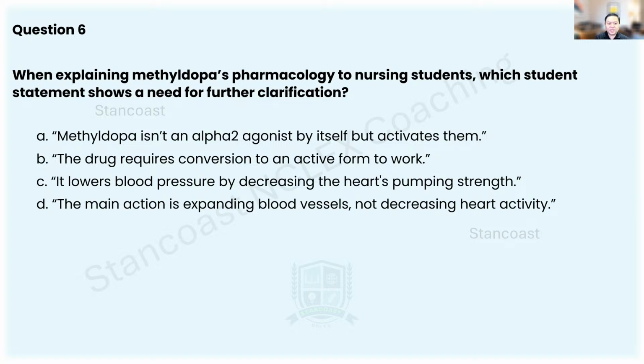The question is asking you to pick the statement that shows a need for further clarification, a statement that signifies misunderstanding about methyldopa. So if you had answered letter A this time, guys, methyldopa isn't an alpha-2 agonist by itself, but activates them.